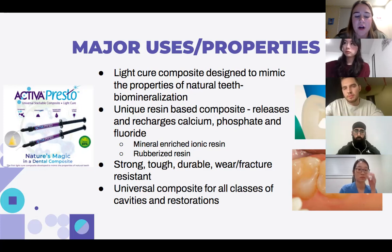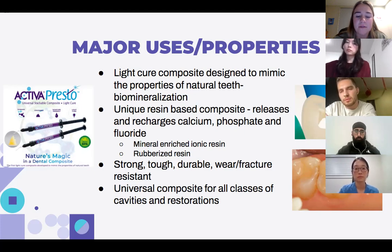Activa Presto is strong, durable, wear and fracture resistant, making it a great material for load-bearing applications, as well as versatile and aesthetic, making it an ideal replacement material for all classes of cavities and all restorative applications. Its stackable and shapeable viscosity allows for conservative dentistry. Activa Presto comes in a variety of shades for matching and blending for multi-surface restorations while delivering essential minerals. These unique properties make Activa Presto a superior composite material.